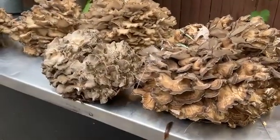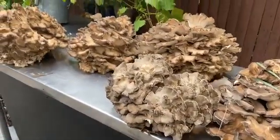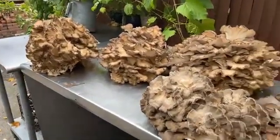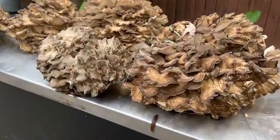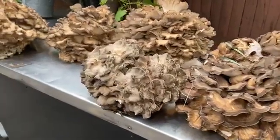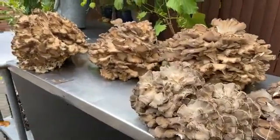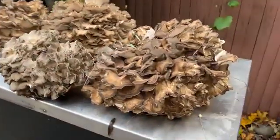So I got a phone call yesterday, and I kind of knew maitakes were in season because I saw them on one of the posts on Facebook. Somebody had picked them. I was like, okay, so it's kind of time. Then I got a phone call yesterday from a guest, and the guest was like, "Hey, I got some maitakes. You want to buy some?" I'm like, "No, thanks. I have like 12 trees."